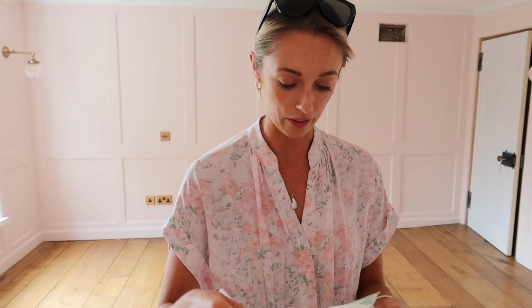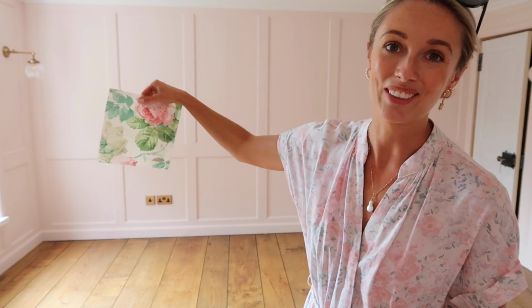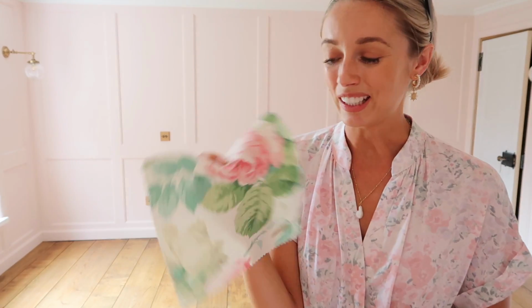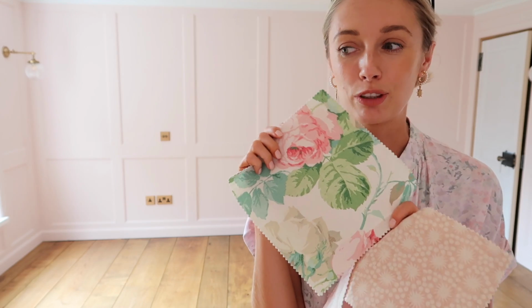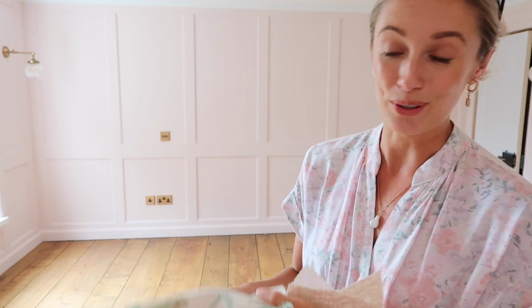So let's have a look at the floral. Okay, that could look really, really nice. And I think this could potentially give the room a little bit more of a traditional look, don't want to say old-fashioned, whereas if I was to go for a fabric like this, I think it could make it look a little bit modern, which this house does not suit.